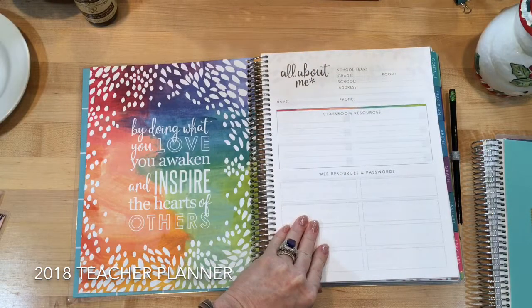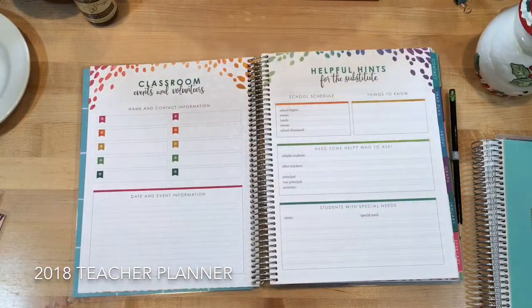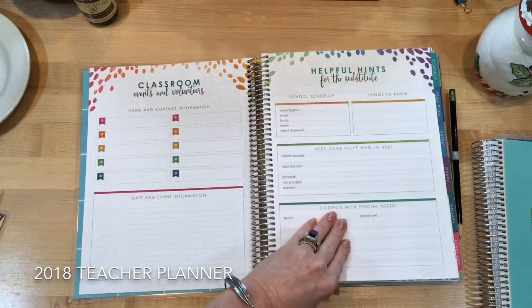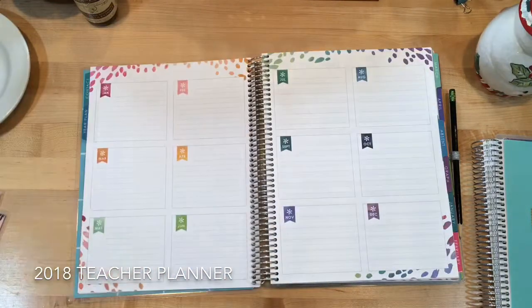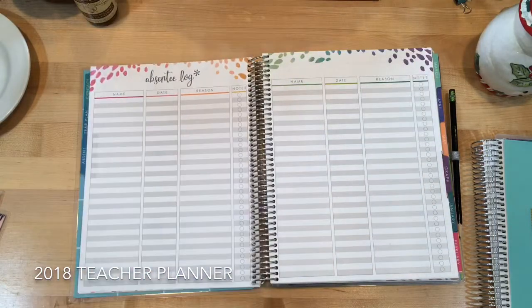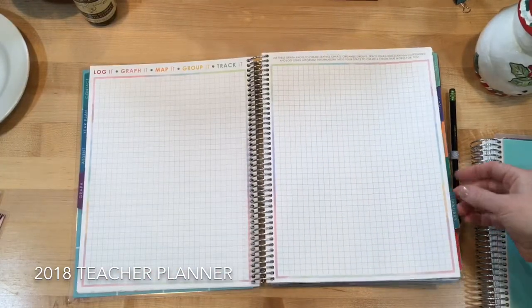So, because a lot of it I had plans to do, like this page I had a lot of plans for and never got through it. So you have your beginning sections with classroom events, volunteers, helpful hints for substitutes. You have a communication log. You have your year in review planning, an absentee log, bunch of graph paper and note paper.